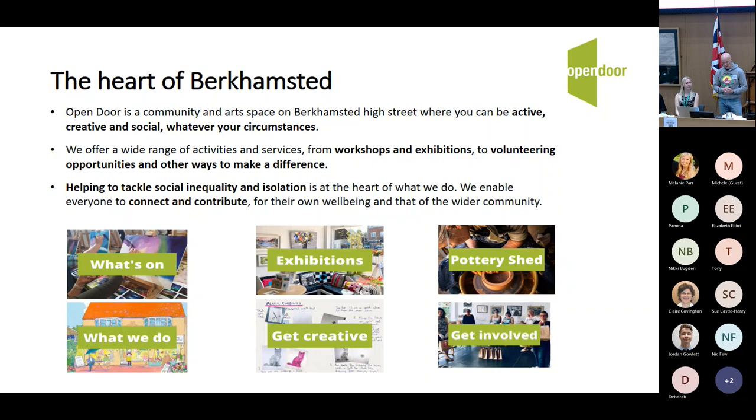I continue to be amazed by the range of services and activities that Open Door provides to the Berkhamsted community. If you're interested, please go on our website. You'll see lots of different things, and there's usually something there for everyone.